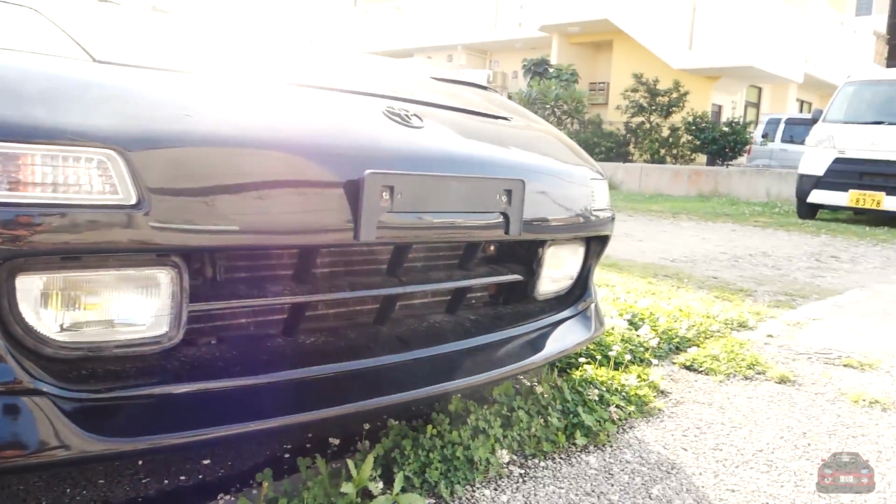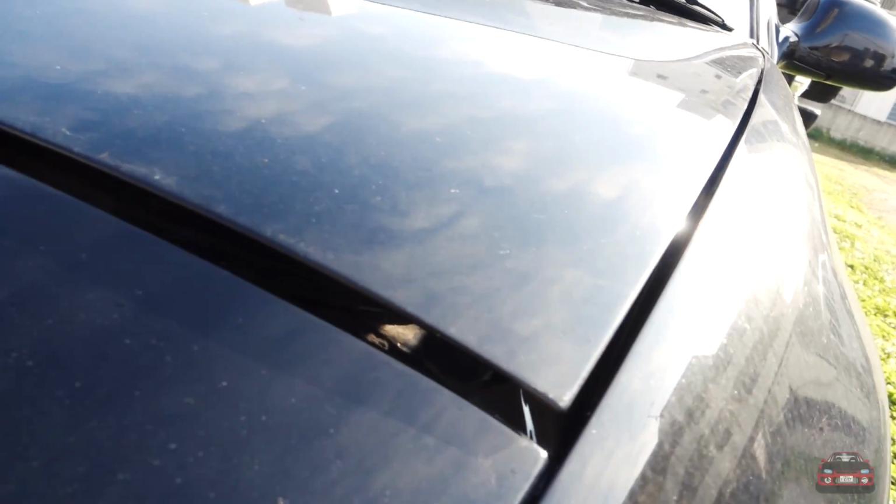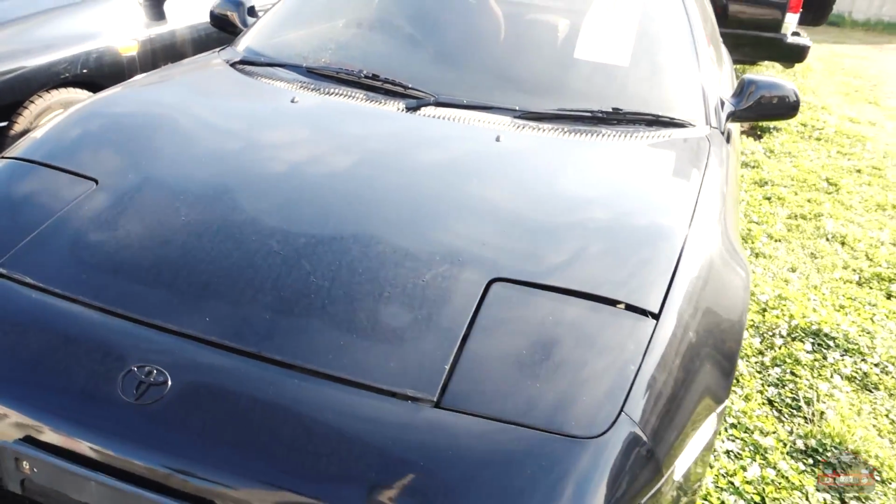Big fan of these. I really, really like these cars, especially the ones with the 3S-GTE in it. There's a little bit of a hood gap right there. And there's a factory hood. So usually when I see gaps like that in the body lines, it means maybe there's been an accident, because on this side it's perfect.